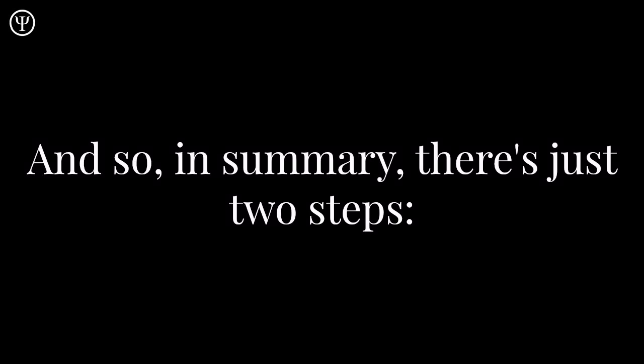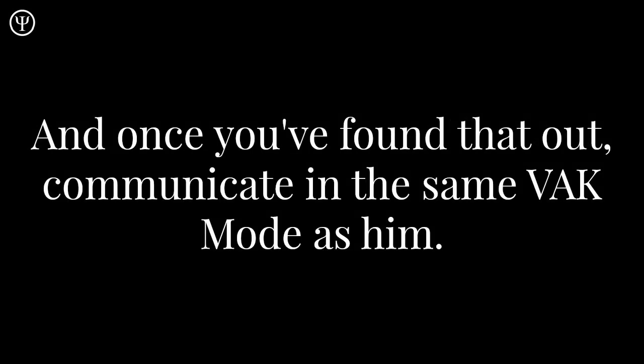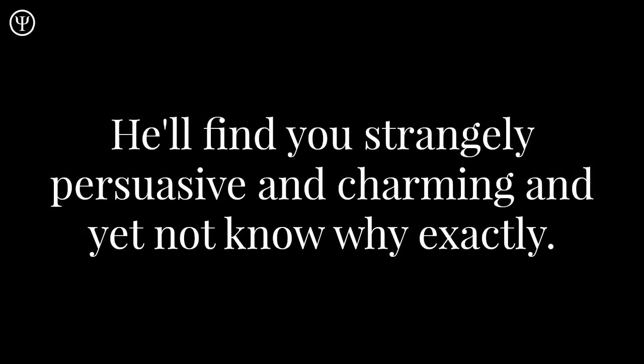First, spend a couple of minutes warming up your mark. What you want to do is to detect his primary VAK mode. Is it visual, auditory, or kinesthetic? And once you have found that out, communicate in the same VAK mode as him. He'll find you strangely persuasive and charming, and yet he won't know why.